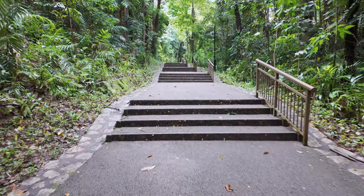So I've now found the path to get up to Mount Faber Lookout Point and am proceeding. Heavy mounds of vegetation in this area and a number of steps to get up to the top.